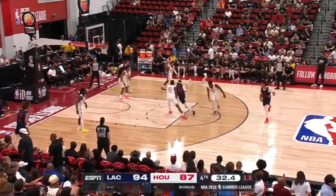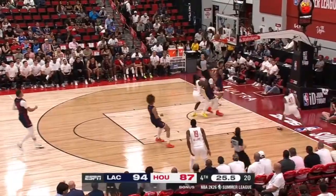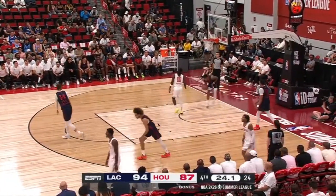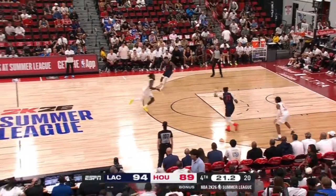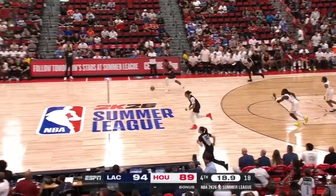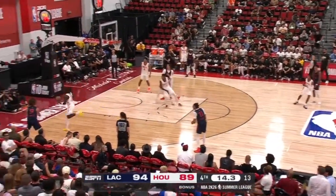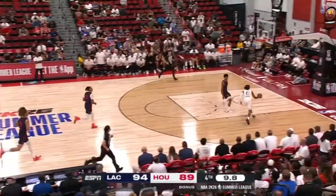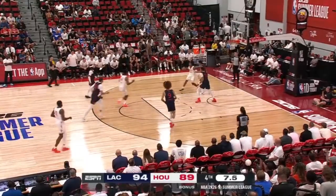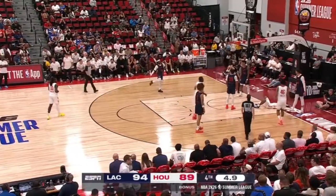Simpson driving at Matthews, had nowhere to go when he jumped in the air. Another turnover. Chandler, the reverse is no good, but Harris is there. Still a 5-point game, 24 seconds to go. Rockets choose not to foul, immediately looking for the steal. Niedenhauser throws it away. Harris gets it. Chandler moving slowly before finishing and 1.